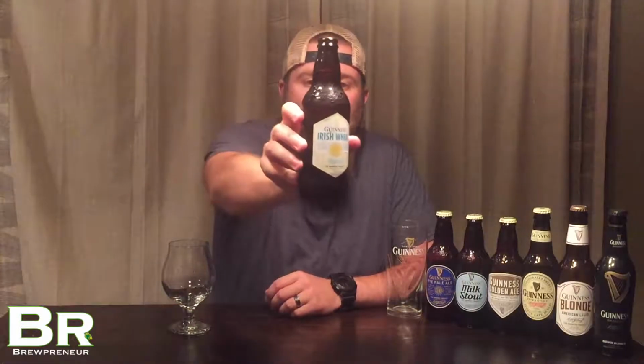Whenever we think of Guinness, we always think of the traditional stouts that they produce, which are amazing. However, they have really lived up to their tradition and lived up to their name in providing all these different brews, many of them really, really good. I hope they continue to make more of them. I hope they continue to innovate, and it's been a lot of fun. Hope you've had a good time following along. But without further ado, let's crack into the Irish Wheat.